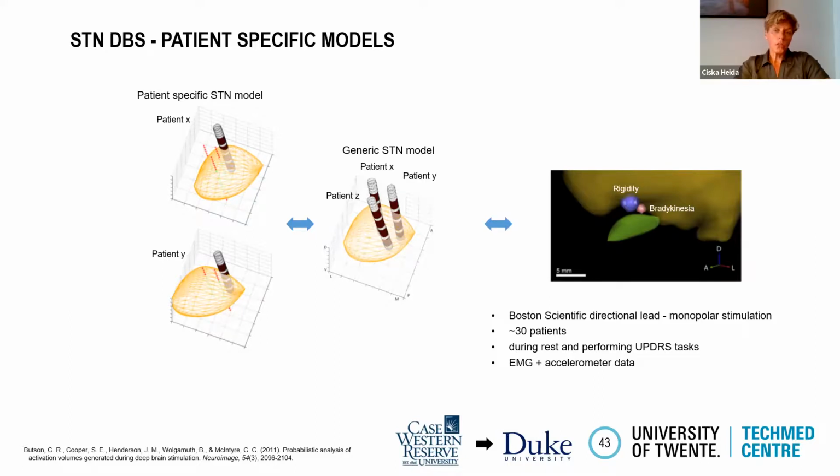during a resting condition, but also during different UPDRS tasks, while the Boston Scientific directional lead is used for stimulation, and all different contacts are used for monopolar stimulation, and the amplitude of stimulation is increased. So it's quite an interesting data set to look at the effects of stimulation and steering of the field in relation to the different symptoms.